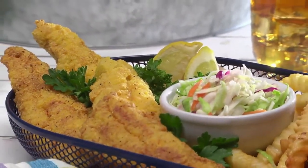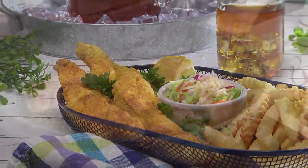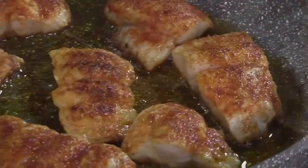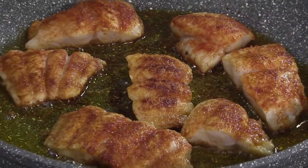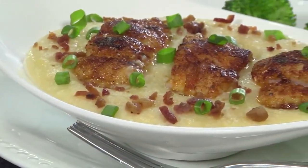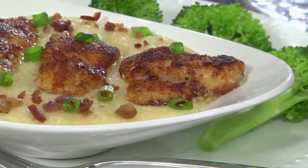And for those of us who are planning a family reunion, backyard get-together, or a staycation, why not whip up a traditional Southern-style fish fry for a welcome change of pace? Or do what I'm doing, pan-sear some farm-raised catfish until it's golden on the outside and buttery delicious on the inside, and serve it over some cheesy grits. One taste, and you're going to want to serve this Southern-inspired classic all year long.